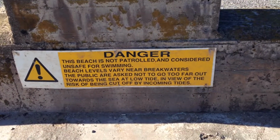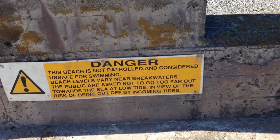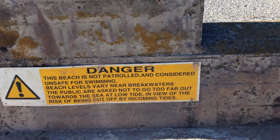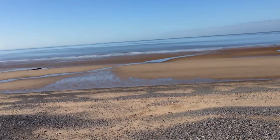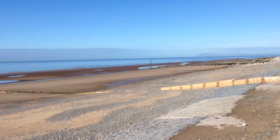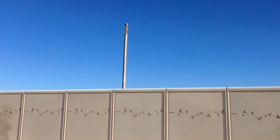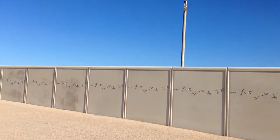This beach is not patrolled and considered unsafe for swimming. Beach levels vary near breakwaters. The public are asked not to go too far out towards the sea at low tide, in view of the risk of being cut off by incoming tide. And the tide is certainly low at the moment. And that appears to be a ventilation pipe connected to or above a culvert which takes water out from the drains.